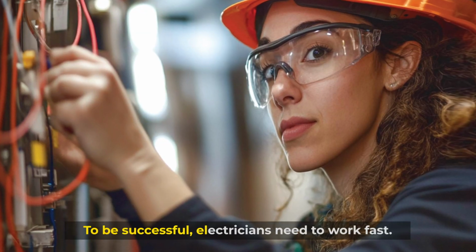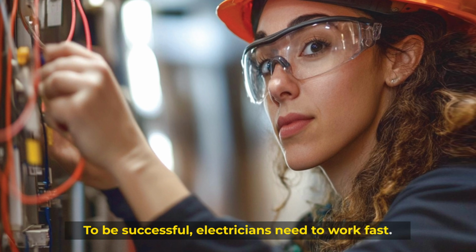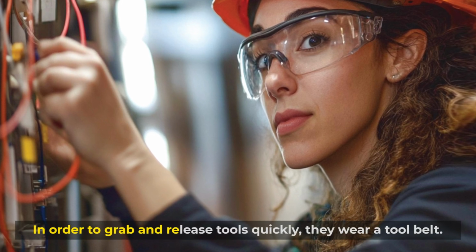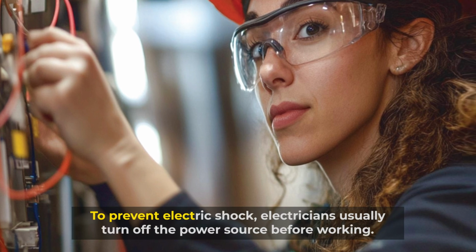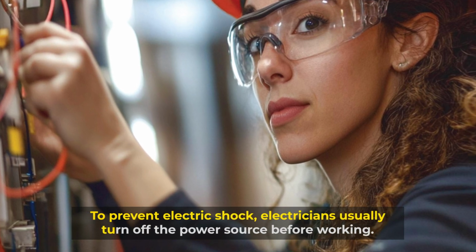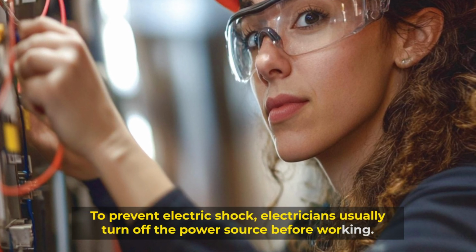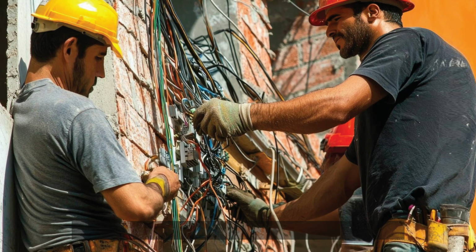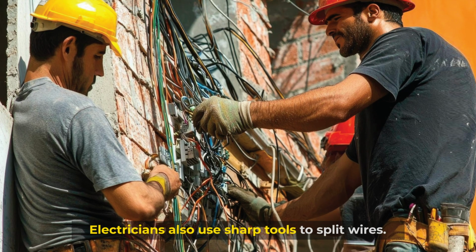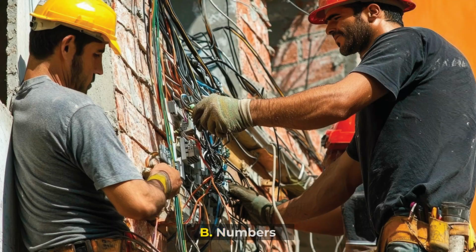To be successful, electricians need to work fast. In order to grab and release tools quickly, they wear a tool belt. To prevent electric shock, electricians usually turn off the power source before working. They turn on the power when they are done. Electricians also use sharp tools to split wires.